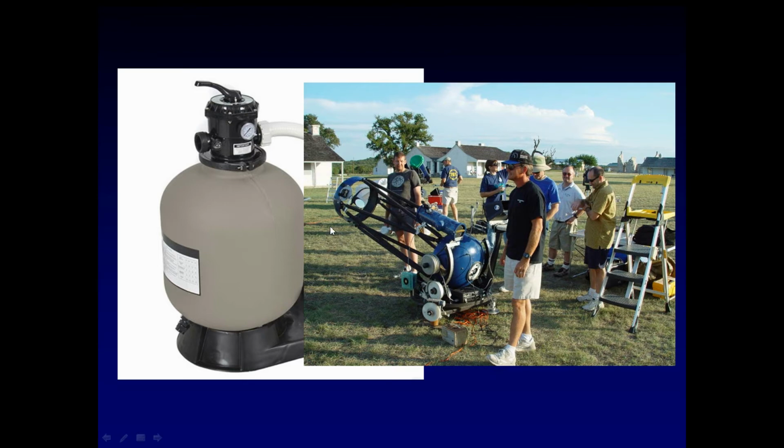The two components of this are actually an above ground pool filter. The upper band up here is this here, and the base of this is the base over here. There you go.